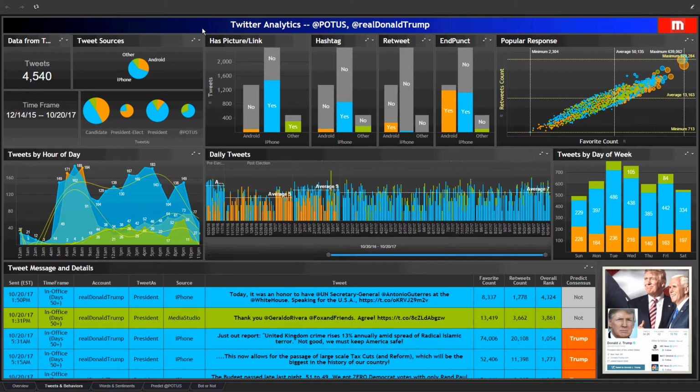As you can see in the upper section of the dashboard, we have a good sample size of thousands of tweets from Donald Trump. First of all, throughout this dashboard, the color scheme will be consistent. Orange represents Android, and blue represents iPhone. Plus there's a small number of tweets from up to a dozen different devices, which will color in green.